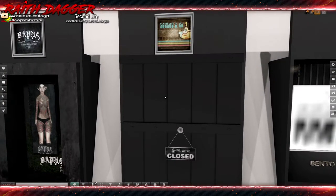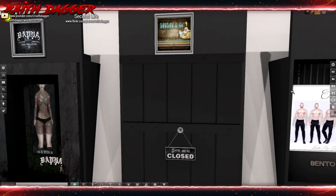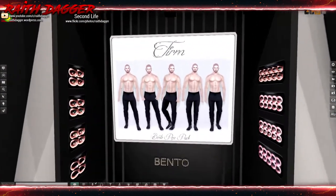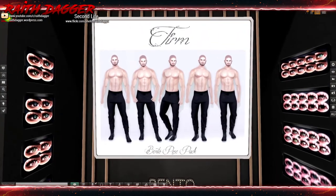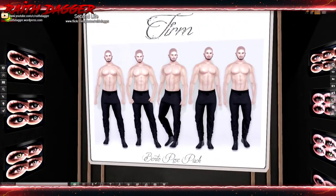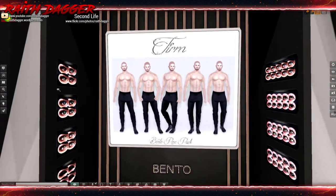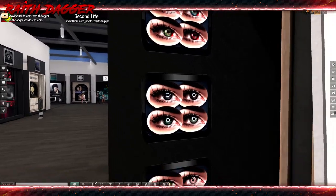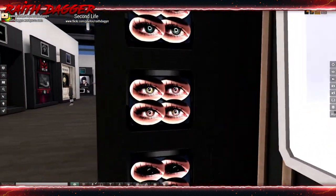Someone's a little late to the ball game. Lulu and Company. Go see Bento Pose Pack. Well, that's pretty cool. And then we got some eyes. Oh, look at those eyes. Those are pretty wild looking.